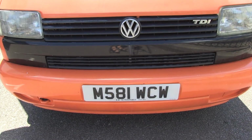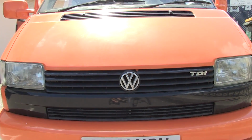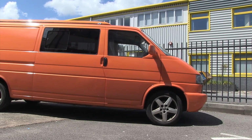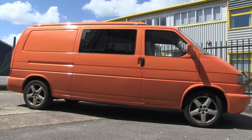Buying a used van can be a tricky business. You're making an investment and you want to make sure it's the right one for you. So we have created this checklist to provide you with some hidden essentials when looking for your next van.